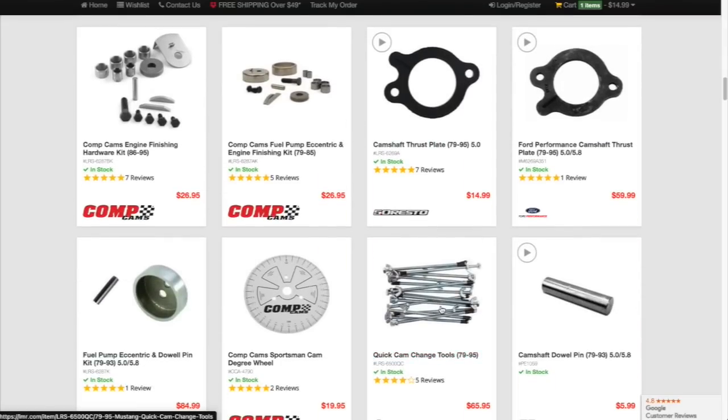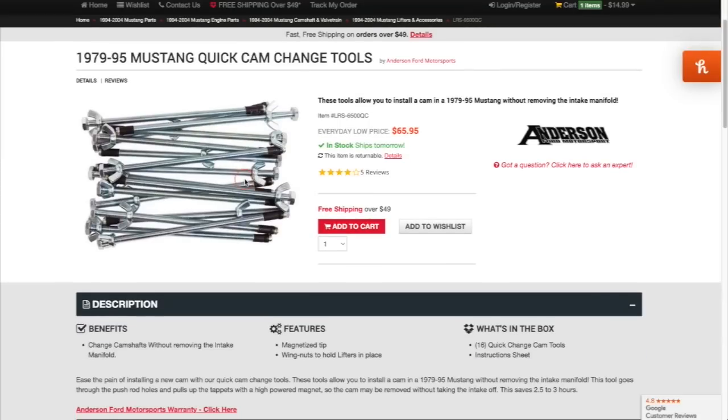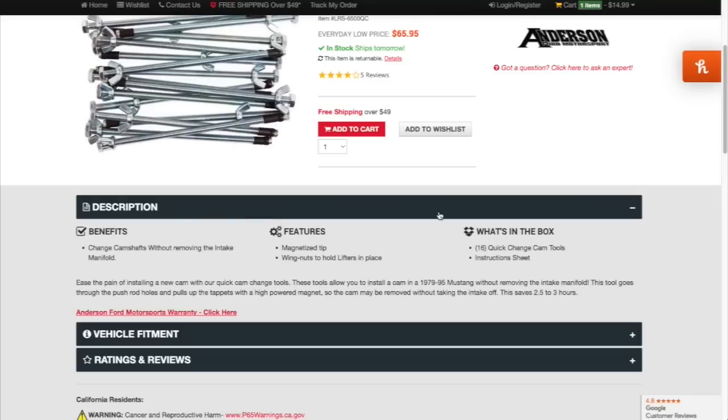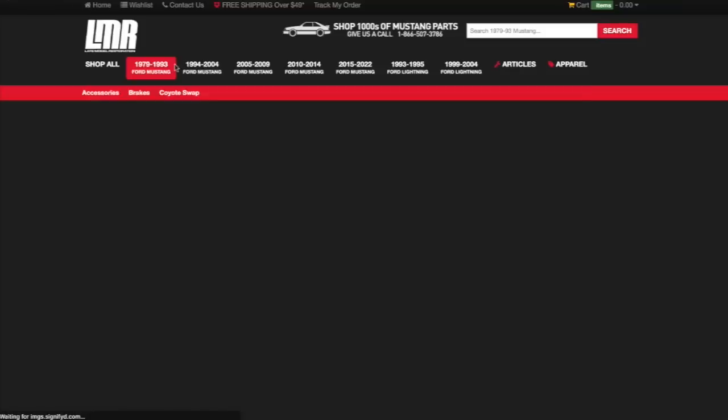Okay, right here. Check this out. These things are awesome. I've used these myself and they work great. If you guys want to save yourself some time, get a set of these whenever you do your next cam swap. All you got to do is pull your upper intake off, pull your valve covers off, pull your valve train and rockers off, and drop these things down in there, and it will connect to your lifter, and you can pull it up and lock them in with these little wing nuts. I'm telling you guys, this is a lifesaver. They make the cam install so much easier. So that's pretty cool. They got some of those in stock as well.